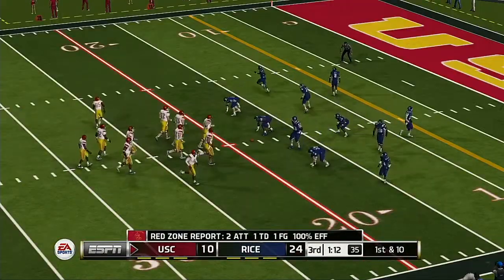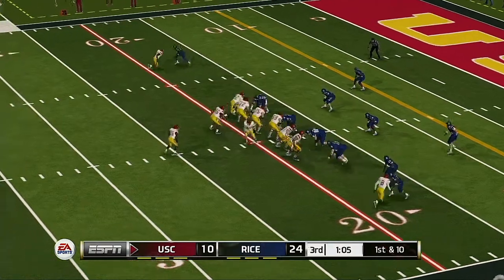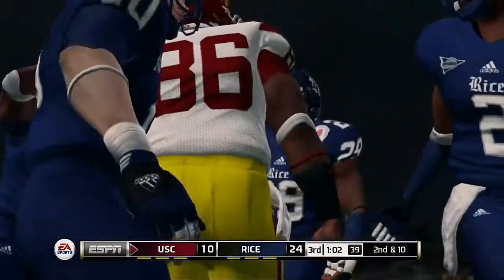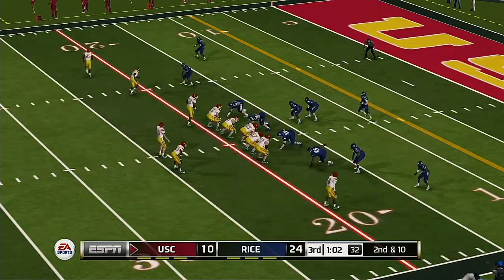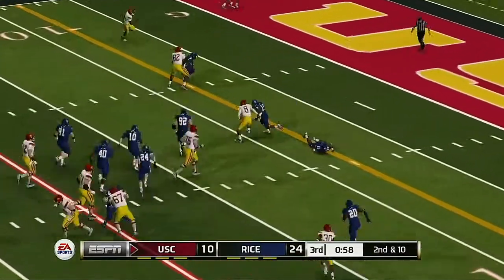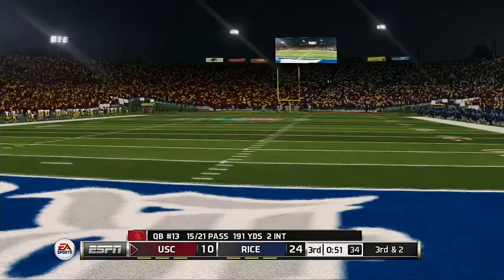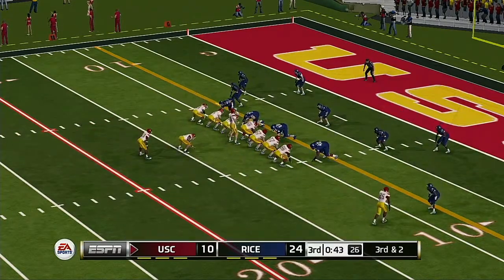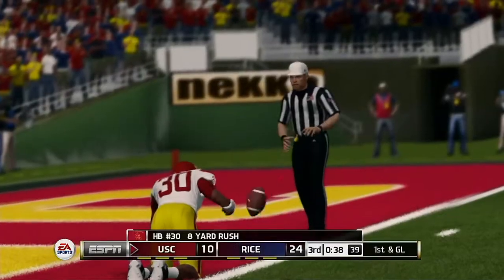From the 18-yard line, first down. Looks to the end zone. Number 85 was the intended receiver. Good open field tackle. Number 14 makes the tackle at the 10-yard line. This is the eighth play of this drive. Sets them up with a first and goal.